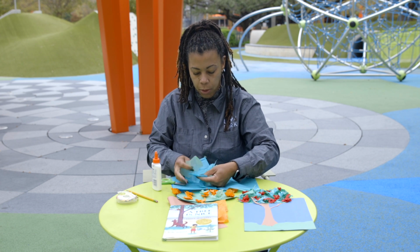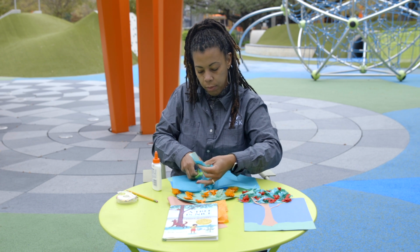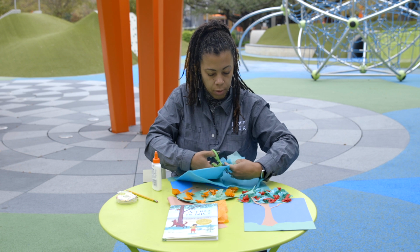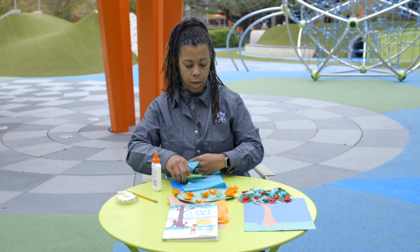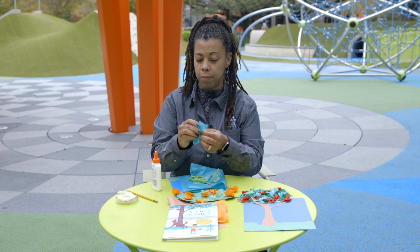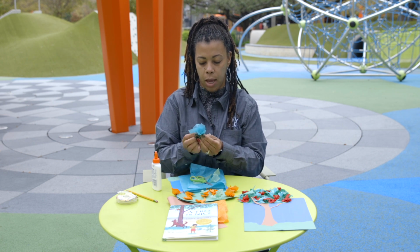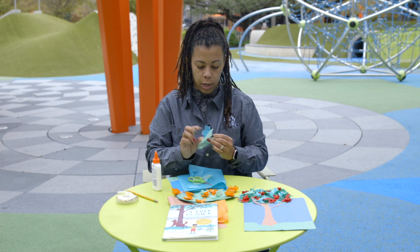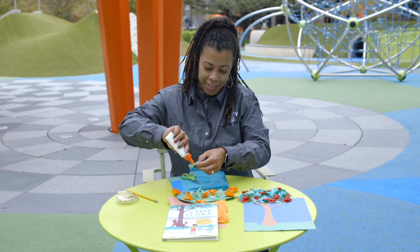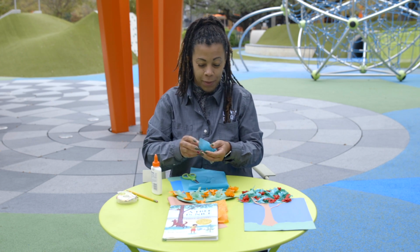I'm keeping this from blowing away. Okay, I think I've cut enough of this to get started. So I'm going to take a couple of these pieces and just start bunching them up. We'll do a couple of them in our hand at the same time. That way we've got them ready to just glue down. All right, guys. We're having fun with this story time today.